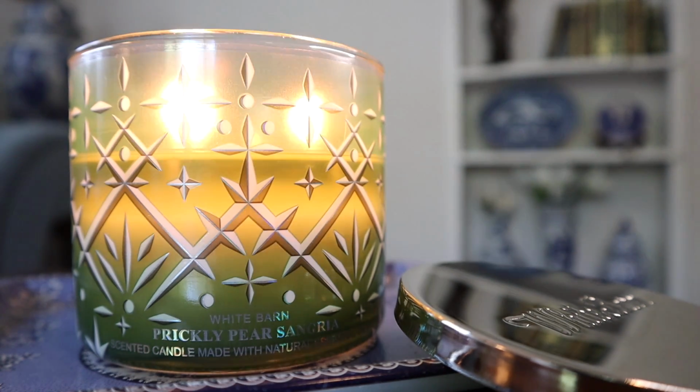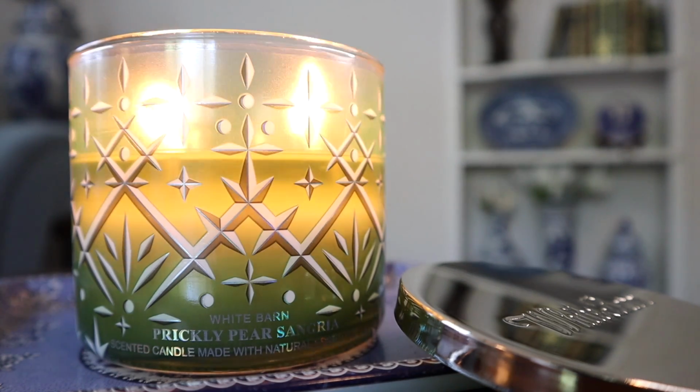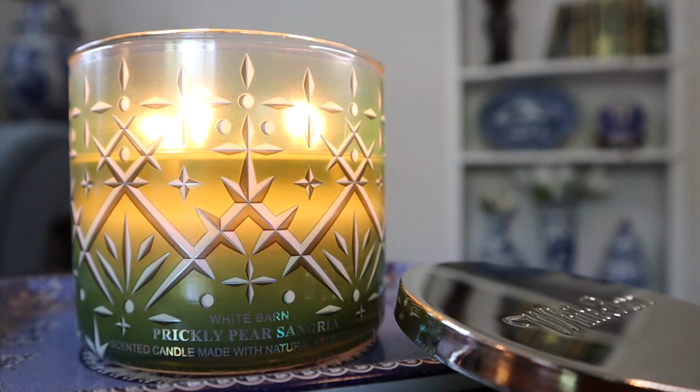This is similar to how the Spice Blackberry Cider fragrance is like a diluted, watered down version of Blackberry Tea Leaf. This is like a diluted, watered down version of Sparkling Pear Riesling that we've had before. So it's kind of redundant and just kind of there, to be honest, but it's here. Interesting fact, Sparkling Pear Riesling was actually repackaged as Pomegranate Prosecco Punch in a light pink wax once as well. So if you enjoyed Pomegranate Prosecco Punch or Sparkling Pear Riesling and want a lighter, diluted, watered down version of it, then check out Prickly Pear Sangria.